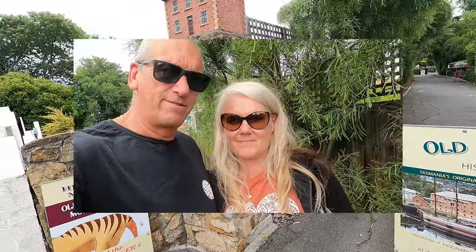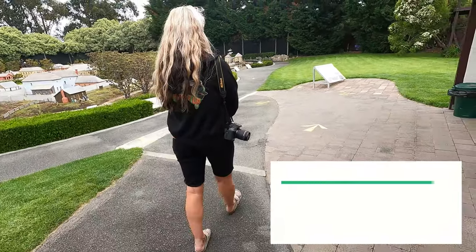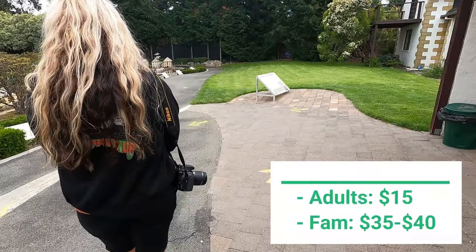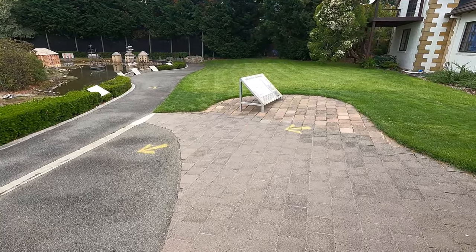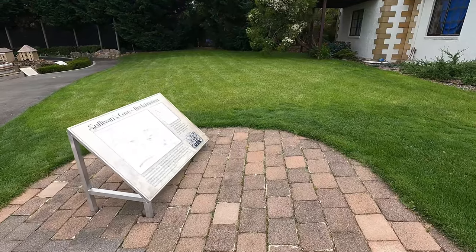We've come for a wander around, and we're in Richmond, which is just up the road from where we're staying. We were staying at a caravan park overnight, and we've just come for a little look around Richmond. And we're doing the Old Hobart Town, which is a model village for little people. Little people. Yeah, leprechaun village. Here we are. This is actually the model of a town 10 years prior to Port Arthur. So Sullivan's Cove.